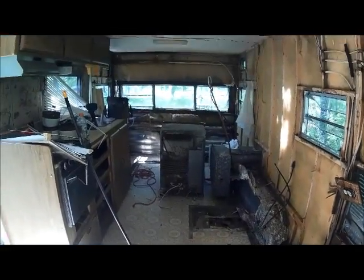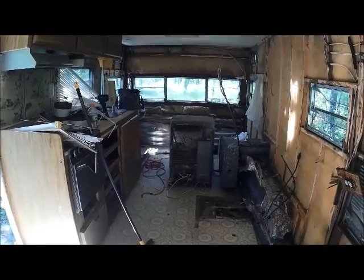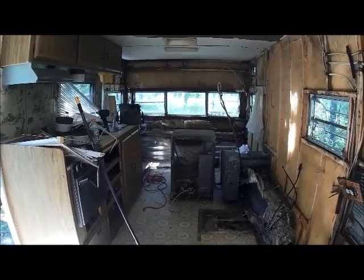But you can see right here that it's just saturated again. So we're getting there. Definitely a lot more room with everything gone, so that'll be good. This shouldn't be bad whatsoever.